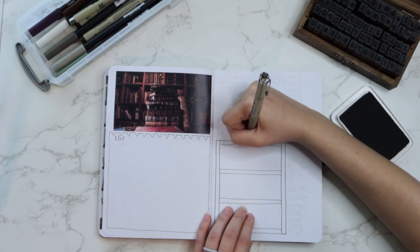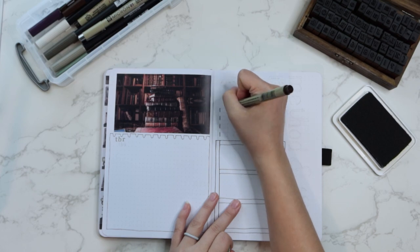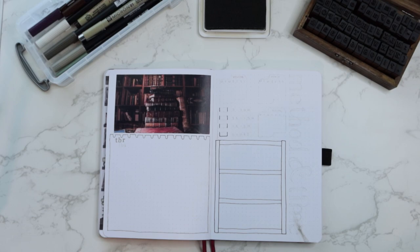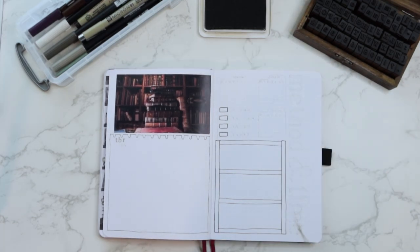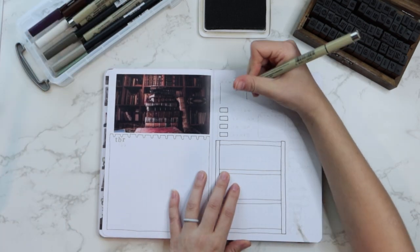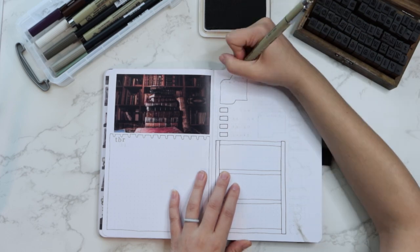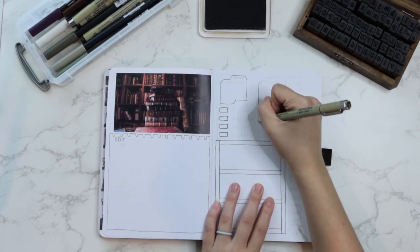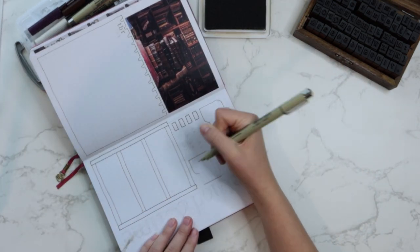Moving on, the next page that I'm working on now is my method and time page. So last month, I did not track how long I was reading each day. I just tracked what method of reading I did. I did really like how that worked out, and I liked marking off which method I read, but I did also miss kind of tracking how long I read each day. So for this next month, I'm going to try both.